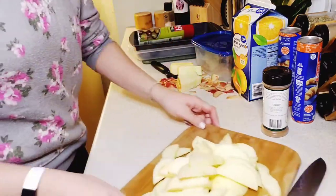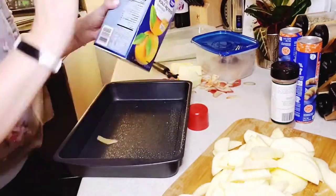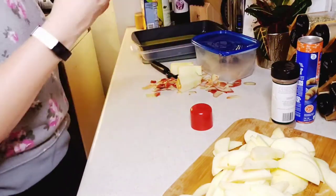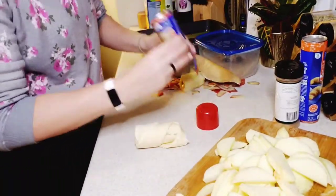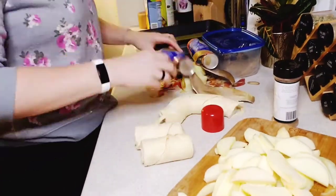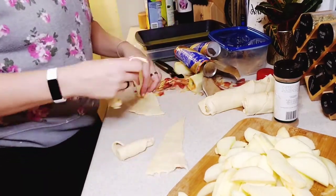And then once I got that all set and out of the way, I just sprayed my baking sheet to make sure nothing stuck to it. This recipe called for fresh orange juice and orange zest. I did not have any. So you can see there, I used a little bit of orange juice just in the bottom and it turned out perfectly. So I would just recommend doing that.